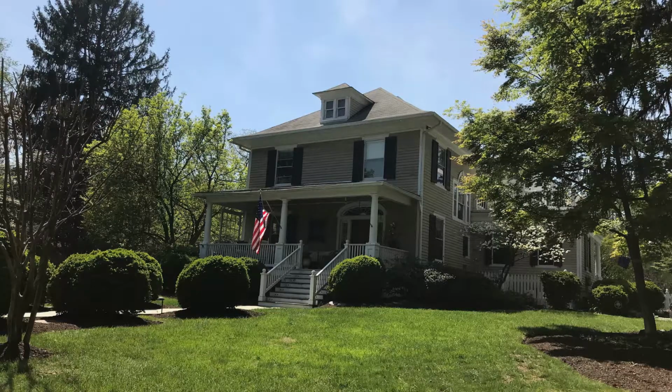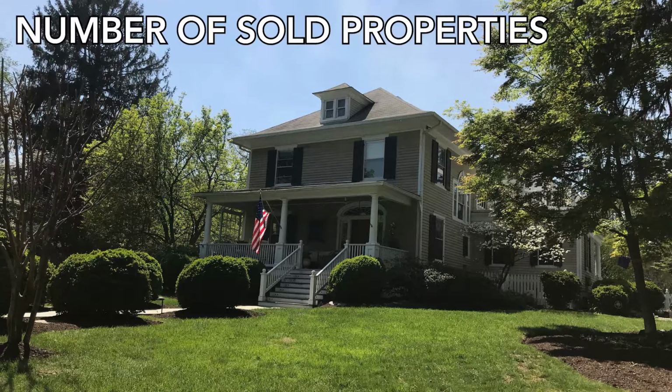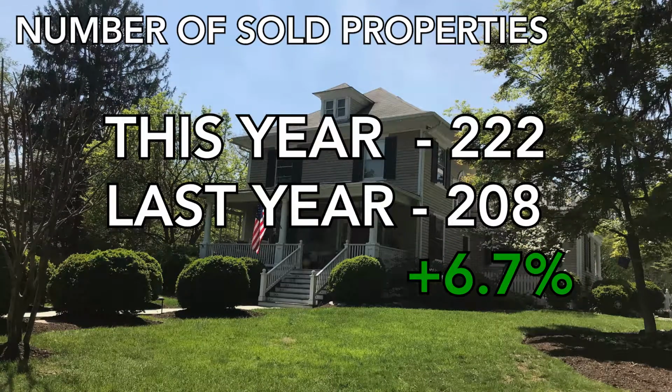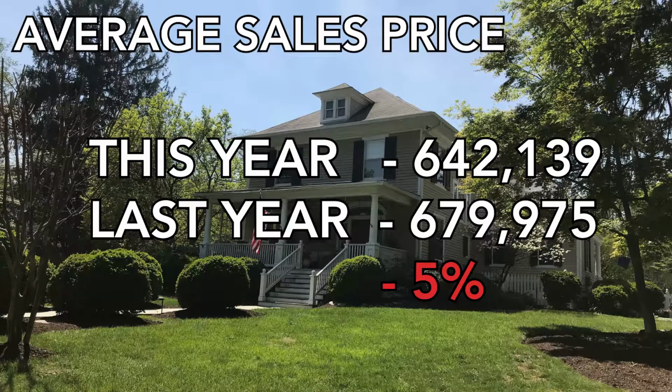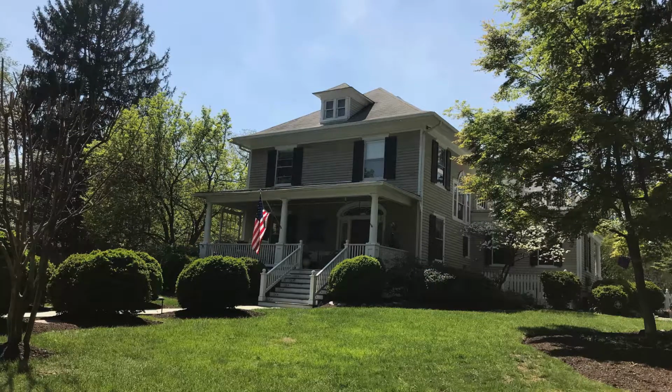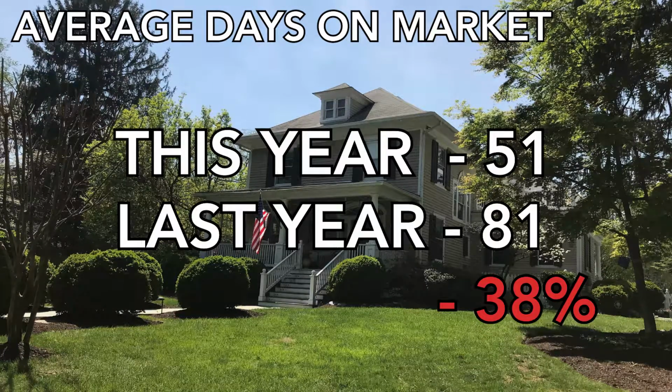Now let's take a quick look at the year-to-date numbers. The number of sold properties year-to-date, 222. Last year was 208, so that's an increase of 6.7%. Average sale price this year $642,139 versus last year $679,975. That's a decrease of 5%. The average days on market this year 51, last year 81. So that's a decrease of 38%.